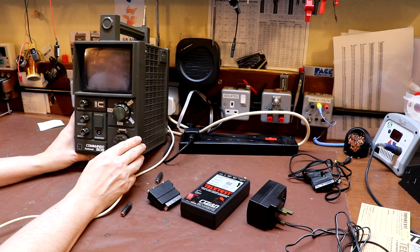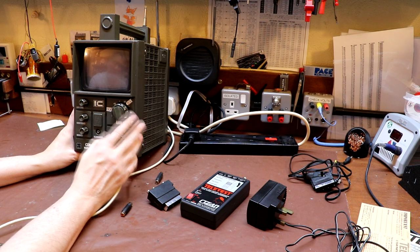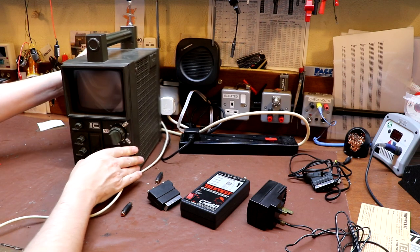And the other reason that I bought this particular television is because of its physical size. It is relatively small. We're all limited for space in the workshop, aren't we? So the reason I bought this is because I could just put it away in a cupboard or a wardrobe or something like that when we weren't using it. So yeah, it was cheap and it was small.